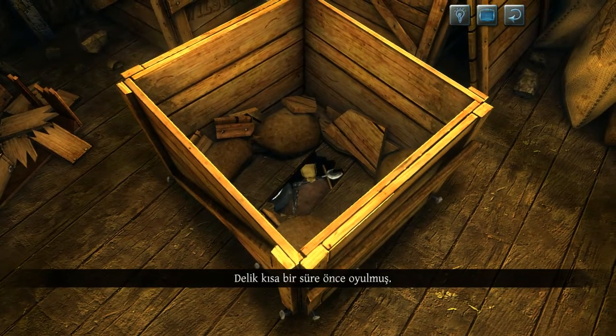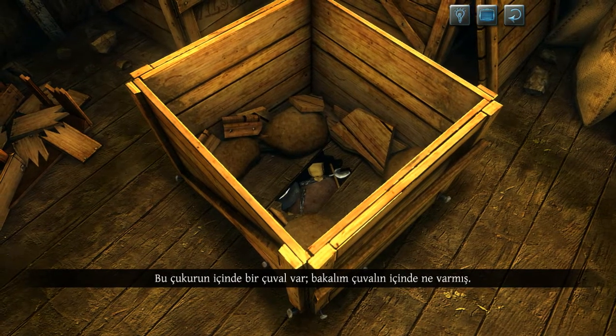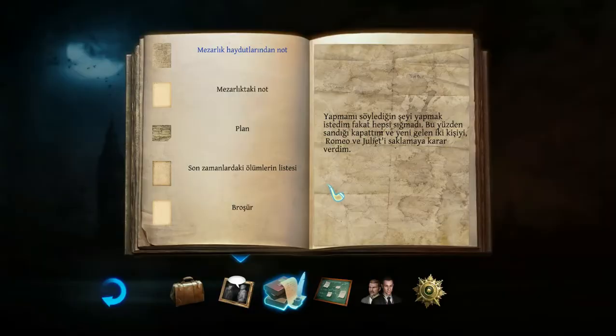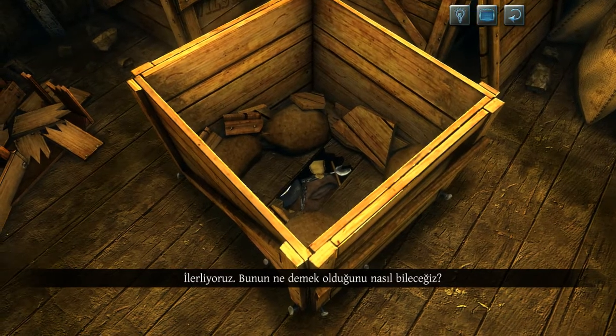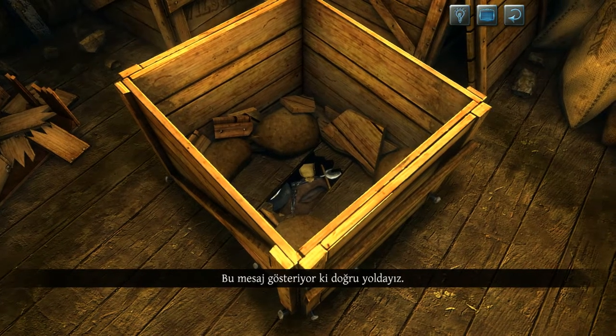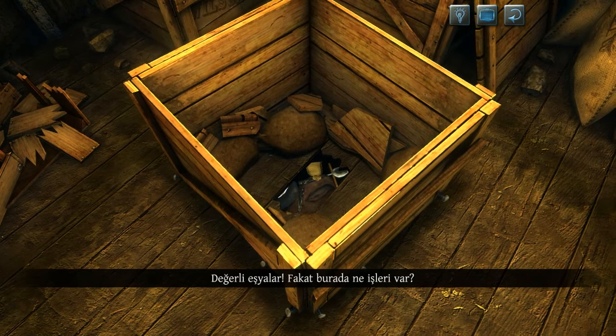A hole was drilled a short while ago. There is a sack inside this hole. Let us see what is inside it. We are making headway. How do we know what this means? This message confirms that we are on the right track. Valuable objects, but what are they doing here?